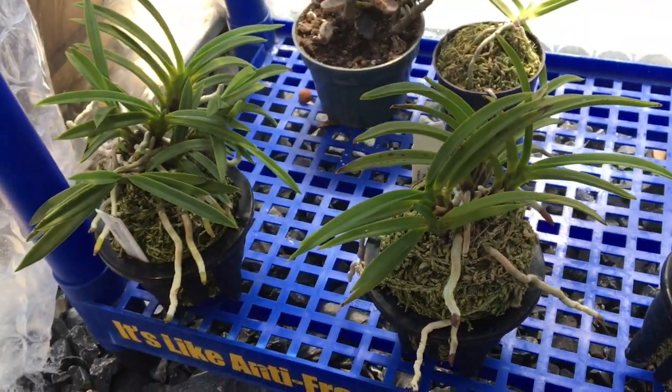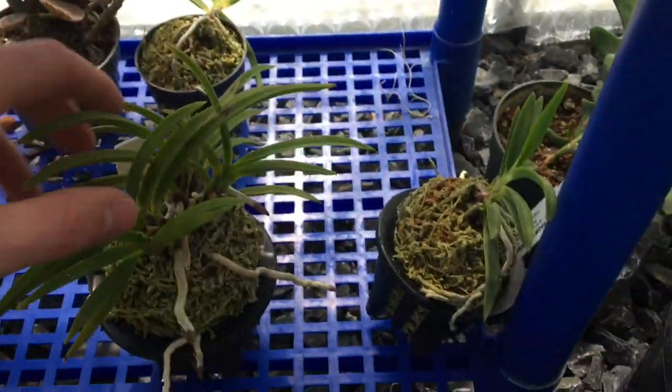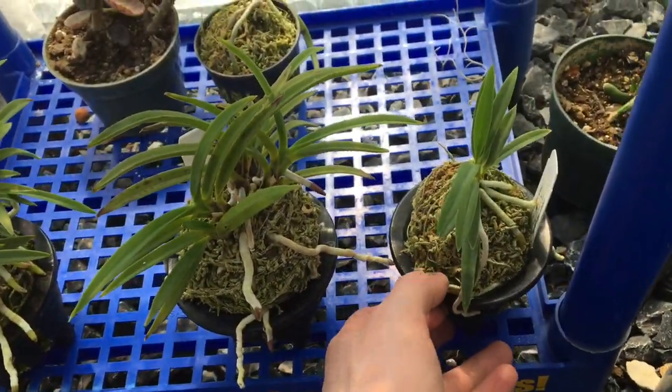All the Neofinetias down here are doing wonderful, full of new growth and new roots, and I just love them. They're doing great, so really happy about that.